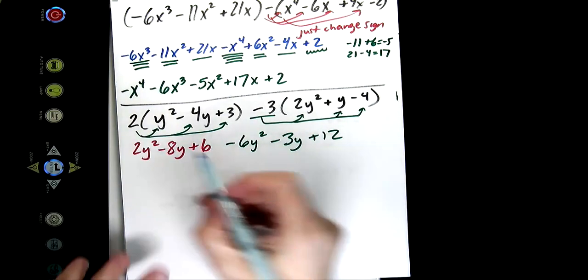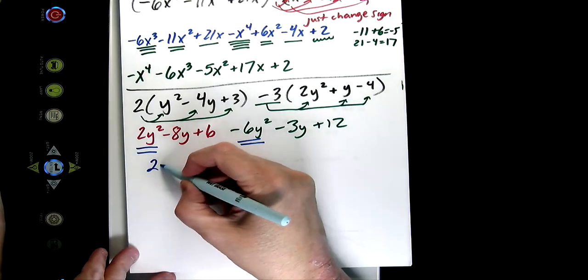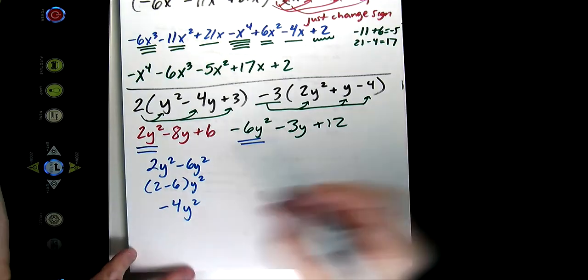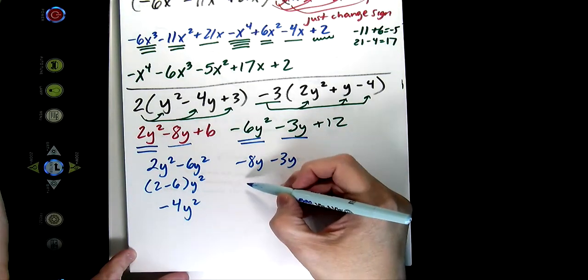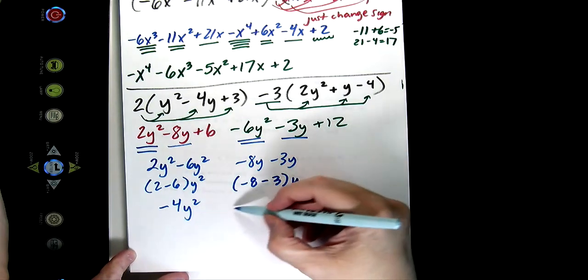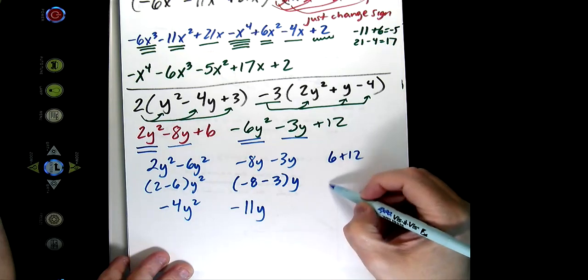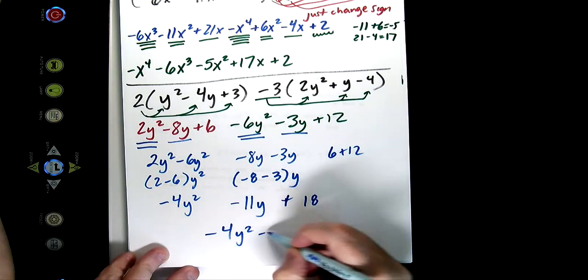We will collect like exponents. So 2y squared and -6y squared. I'm gonna do this one a little slower. I'm putting those two together, and this is like 2 minus 6y squared to give me -4y squared. And then the -8y and the -3y. It's almost like, rather than distributing, we're doing the opposite of distributing. I'm pulling the y out rather than putting it in, and we're gonna talk about that in a second, that's called factoring. And 6 plus 12 is 18. There's no sign there, so we gotta put a plus. So -4y squared minus 11y plus 18.